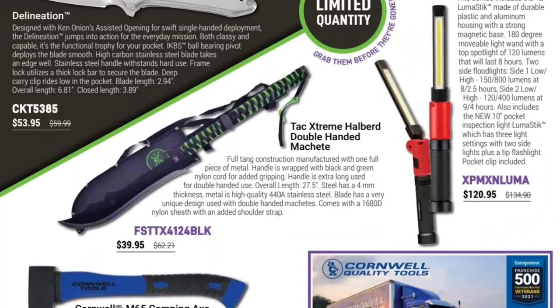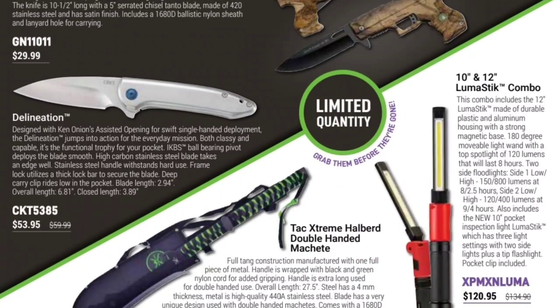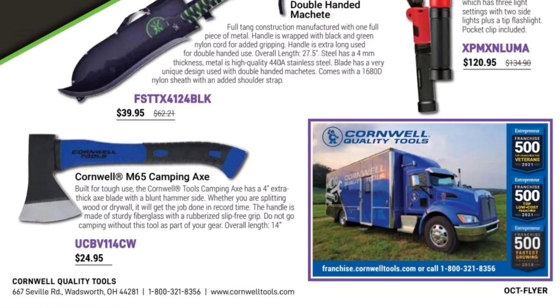And then we've got the final page right here, gun-assisted opening folder. Wow. I mean, this is just asking for trouble right here. Pull that out of your pocket, you're going to get shot. Don't buy that thing. I don't know, man. It's kind of a novelty item, but you're going to mess around and get yourself whooped up on with that thing.